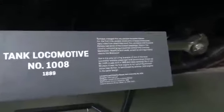Just potter up here, 1008. Tank locomotive, 1889. Look at the bump on that. Oh, there's the LMS. I can't remember if I've done this one or not, but if we didn't, there we go. Just have to pause it to read all the info. And then a quick look. I like this because we can get a good look inside.